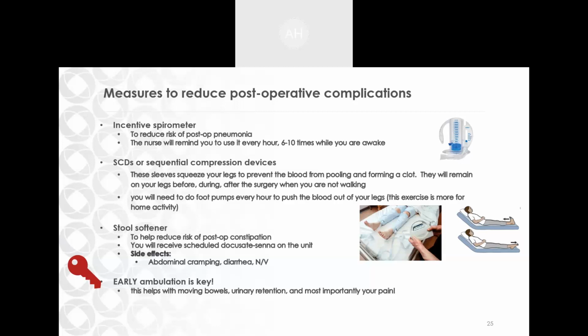Stool softeners will help reduce the risk of post-op constipation. You will receive Docusate Senna on the unit and may need to continue taking this at home. Unfortunately, the stool softener might not work on its own. You may need to take a gentle laxative if you have not moved your bowels in 2 to 3 days after surgery. Early ambulation is key. This helps with moving bowels, urinary retention, and most importantly, your pain.